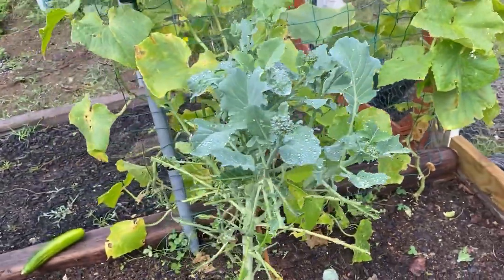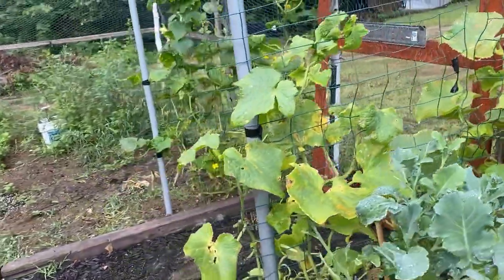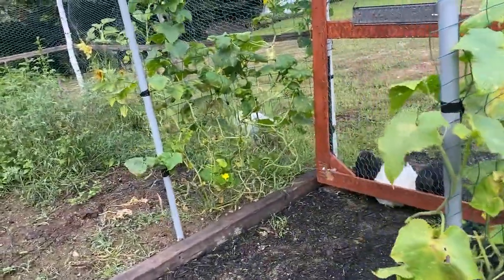But yeah, I trimmed my cucumbers down a little bit. The squash bugs are getting at them pretty good.